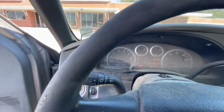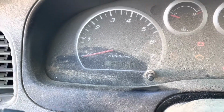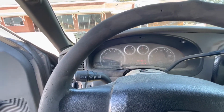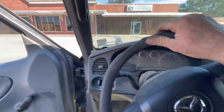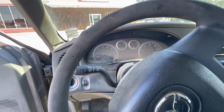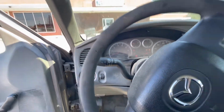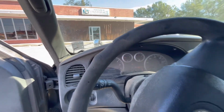'07 Mazda. No wonder it's misfiring. It's got 348,000 miles on it. Oh yeah, it's got a bad misfire to it. It's not even going to crank in the shop.